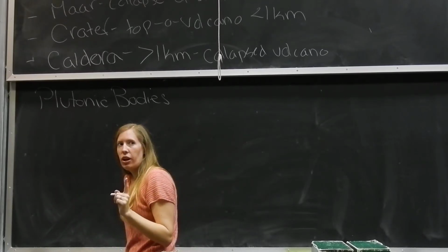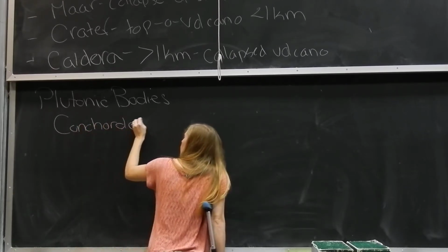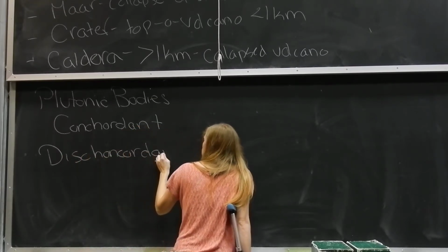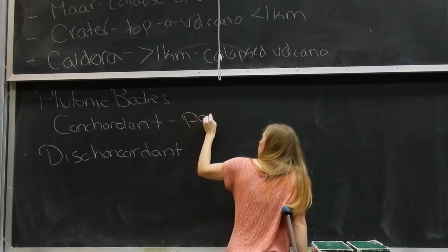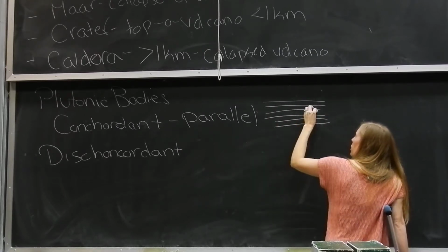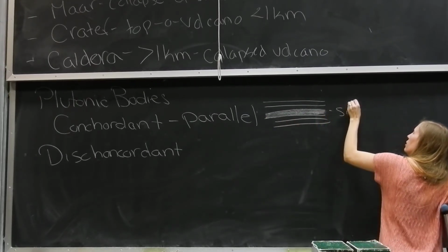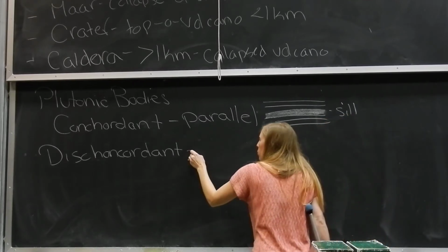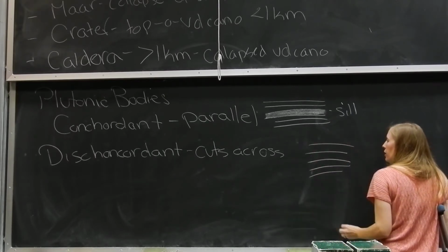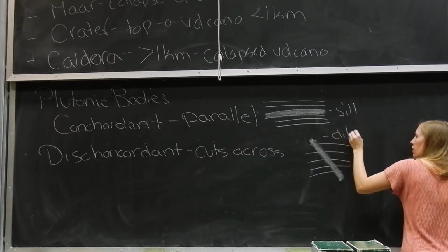And to talk about this, we have to talk about our concordant and discordant terms. Concordant basically means parallel. So you have sedimentary rocks, and right here we inject some magma. We call this a sill. Discordant cuts across. We've got our parallel lines. We have a magma body that comes in and cuts across. We call this a dike.